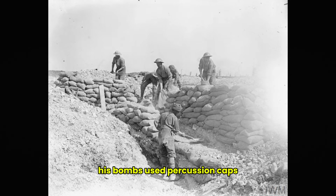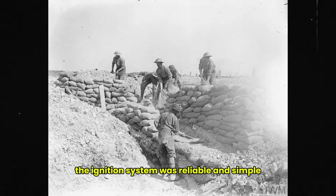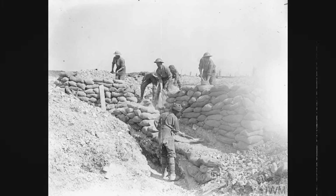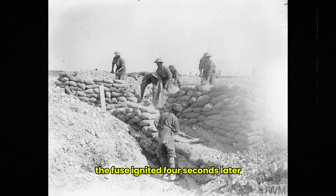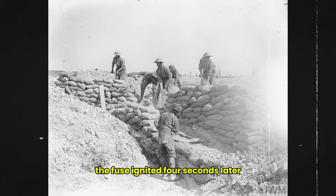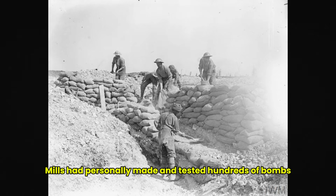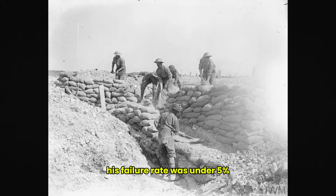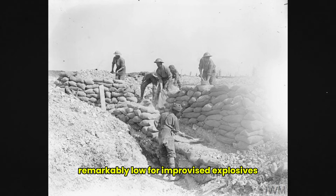His bombs used percussion caps, salvaged from damaged ammunition, connected to fuses cut from time fuse cord. The ignition system was reliable and simple. Pull the wire, the percussion cap sparked, the fuse ignited. 4 seconds later, the bomb detonated. Mills had personally made and tested hundreds of bombs. His failure rate was under 5%, remarkably low for improvised explosives.